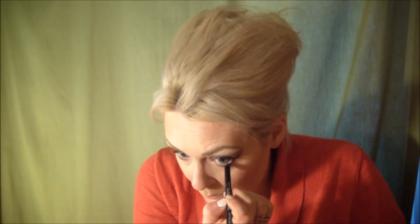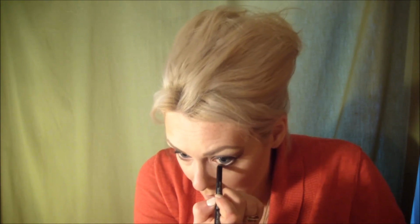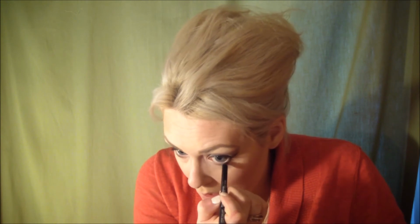And this really brightens up the waterline. It gets that red away. Can you see how bright that is compared to this eye? It just opens your eye, like bam.